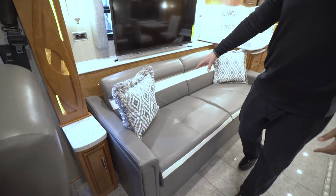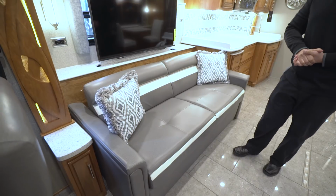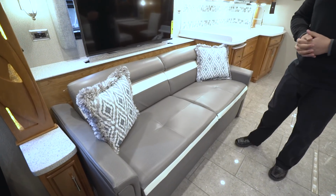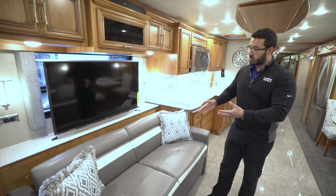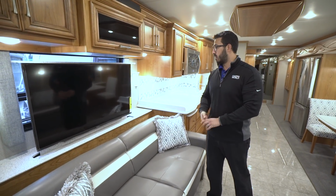Right here is your Jackknife Sofa. This does fold down into a bed. There's also two seat belts here, so that way if you need a couple additional riders and you're going on a trip, you can safely have them ride here.